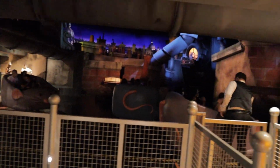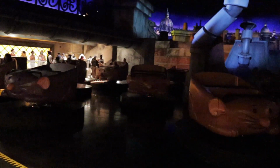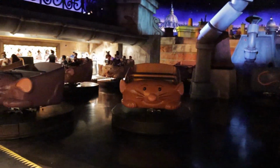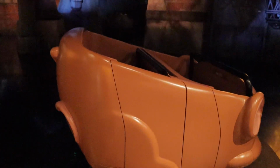Okay, so the ride finally came back up about 30 minutes later, and I'm about to ride Remy's Ratatouille Adventure. Here come the rat vehicles, which very much so remind me of the Empire of the Penguin vehicles, and then the ride itself is very much so like Amazing Adventures of Spider-Man.